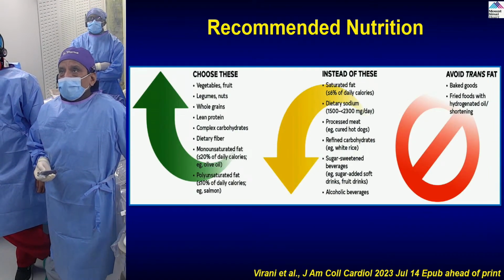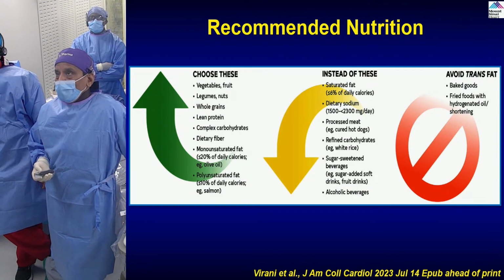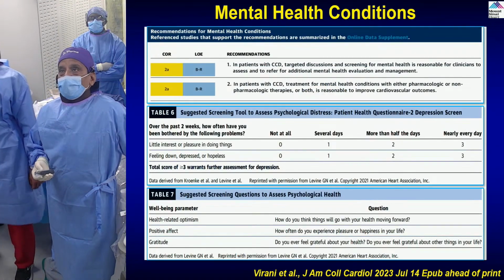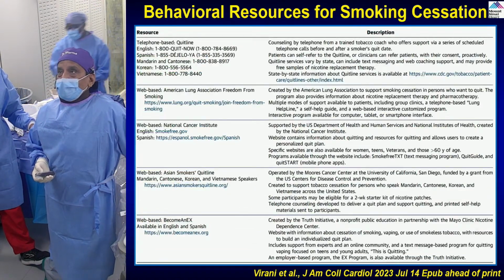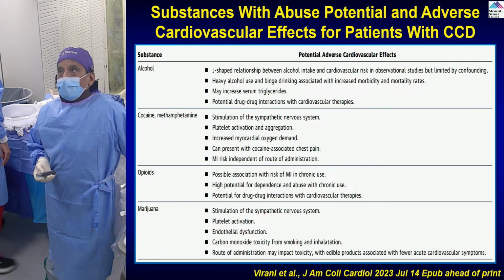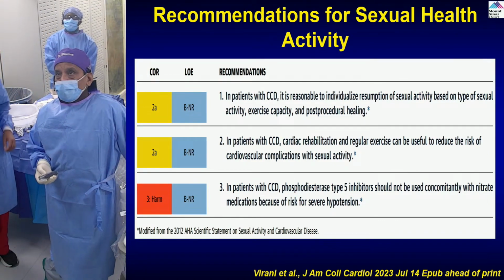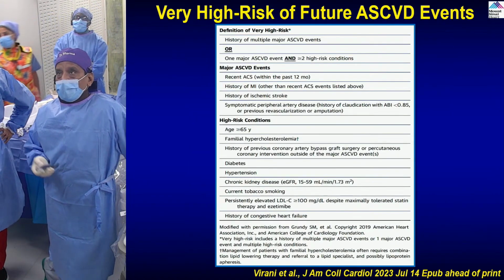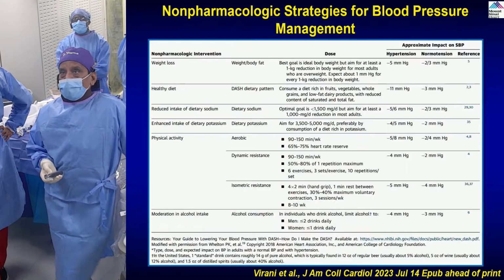Nutrition, including supplements, and what to eat, what not to eat, particularly avoid trans fat, baked goods, fried foods with hydrogenated oil, shortening, French fries, bye-bye. And mental health, a lot of emphasis on mental health, tobacco products, smoking cessation, as I mentioned, alcohol, substance abuse, the guidelines for everyone. And then how to manage patients and what to do for them regarding sexual health activity, what they can and cannot do. Lipid management, a nice graph based on the risk factors, with high dose intensity for these patients.